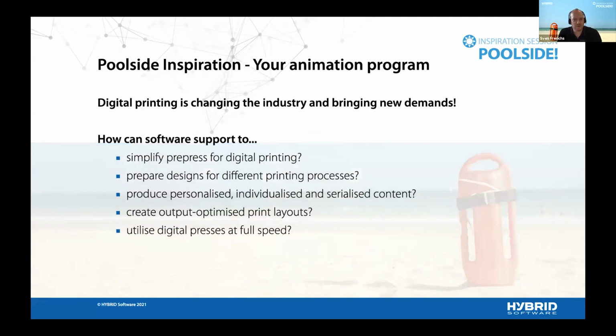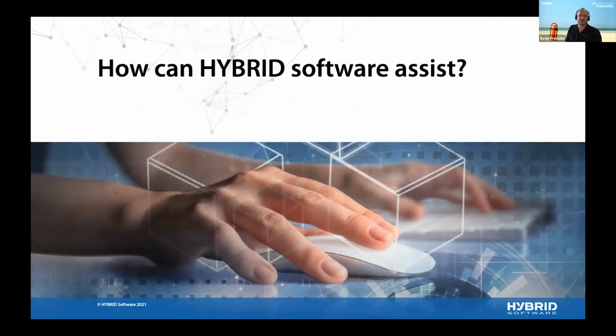The topic that we will be talking about is the question of how can Hybrid Software, or software in general, help in optimizing your digital press workflow. That means what can software do to simplify the process for digital printing, in order to make it easier to switch designs from one printing process to another, to perhaps find a standardized way of individualizing, personalizing, serializing content in your print artwork, and many, many more things. And one thing which is most important, of course: how do you manage to have a proper pre-press process that allows you to have a full speed production on your digital press, no matter what press that is? So how can we assist?